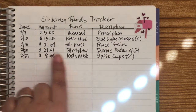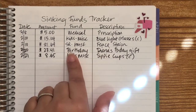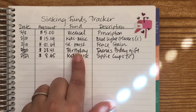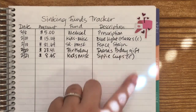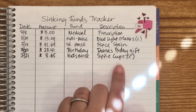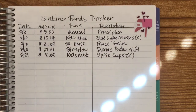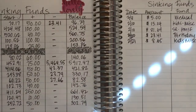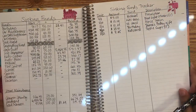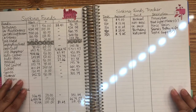And then we had a birthday gift, came out of birthdays. I really should rename this fund to be gifts, but I call it birthdays. And then we had 8.65 miscellaneous for sippy cups because we're trying to get Camila out of her bottle and into sippy cups. So that is the sinking funds month end for February.